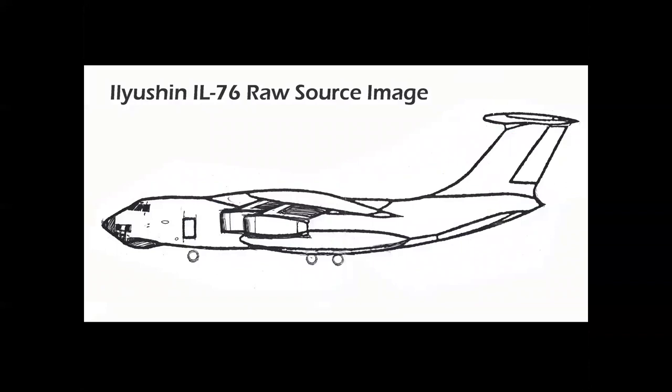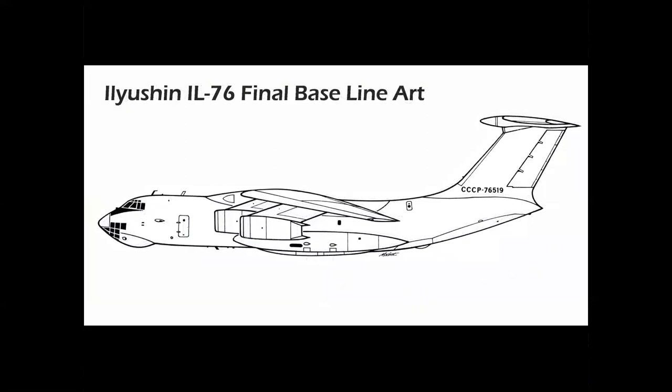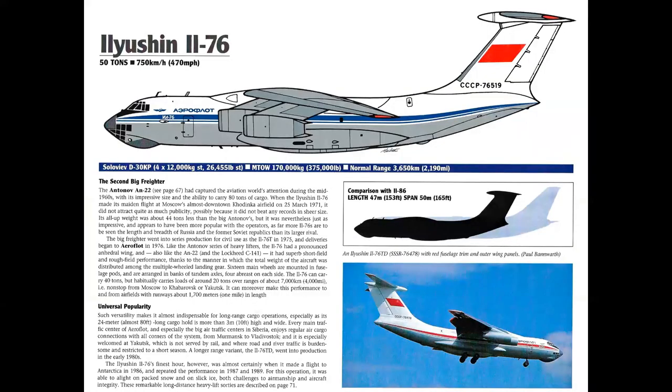This is the way I would do it. I would create a rough sketch, in this case, the IL-76 for our book on Aeroflot. And then I would refine that to a scale drawing using rapidograph that you see here, using a lot of reference material and photos and such. And this is how the art would appear on the page. And again, Ron's idea was to combine basic text, information about each airplane, and have a quick ready reference as well as telling the story and using artwork to illustrate the aircraft.